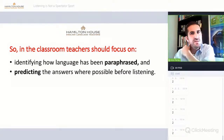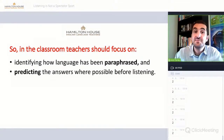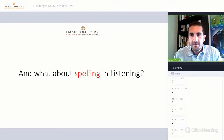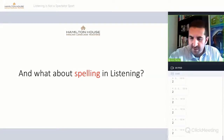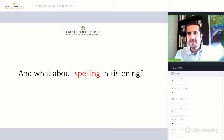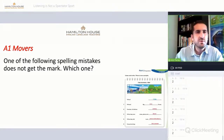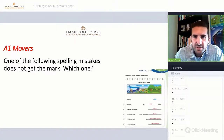So in the classroom, teachers should focus on two things, I would say: identifying how language has been paraphrased, as we saw before, and predicting the answers where possible. Now, let's finish off with spelling, as we said at the beginning of this presentation. We are going to look at how much flexibility there is in spelling in listening tasks. And the first thing we're going to look at is from Cambridge A1 Movers Young Learners Tests, which is targeted at A1 level.